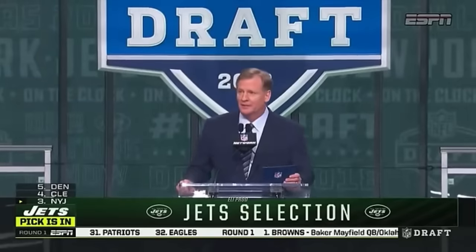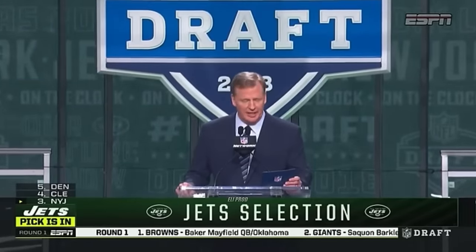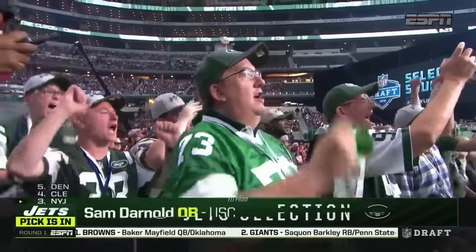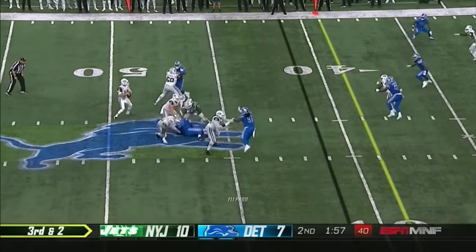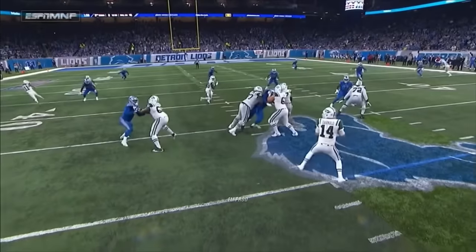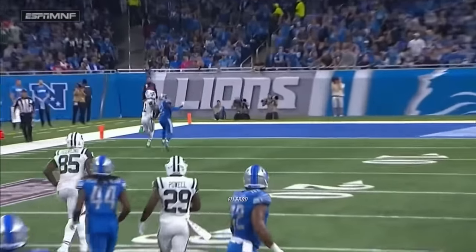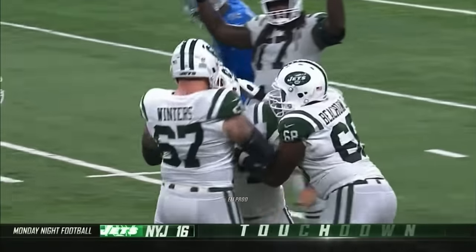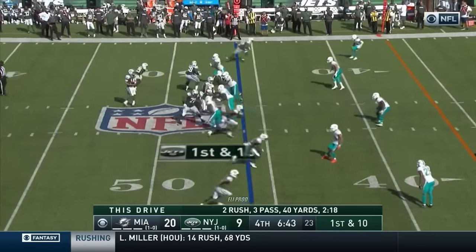With the third pick in the 2018 NFL Draft, the New York Jets select Sam Darnold, quarterback, USC. Sam Darnold, with time, looking deep downfield into the end zone. Touchdown, Jets, Robbie Anderson. And the first TD throw of Sam Darnold's career goes 41 yards. And that was their first indicator that this guy can handle a lot of the volume.